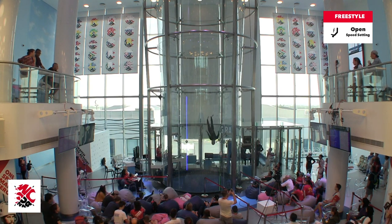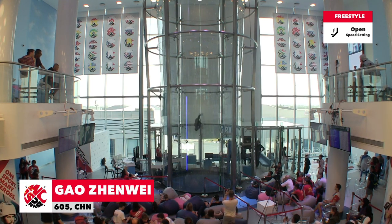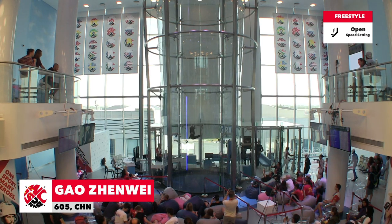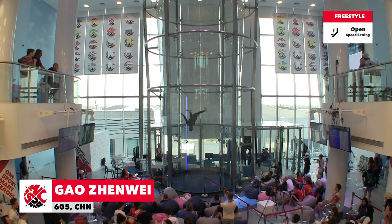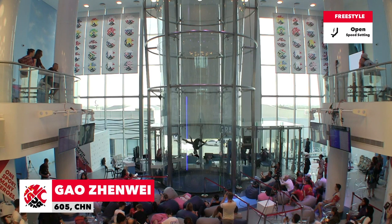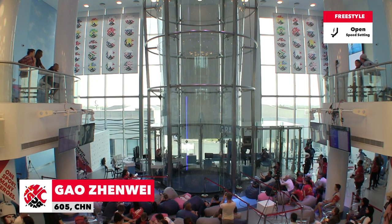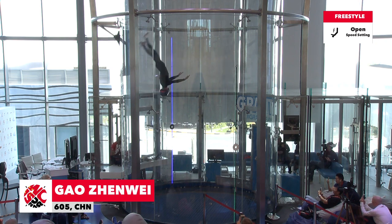Naif Al Somain in the tunnel now. Sorry, no, it's changed. That was a bad graphic there. So I haven't actually seen Zhenwei fly yet. But head down spin into an incredible amount of breakers there. So freestyle really is this opportunity to show. Front tuck spin.